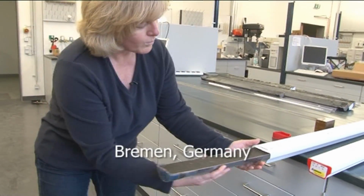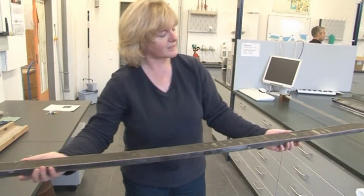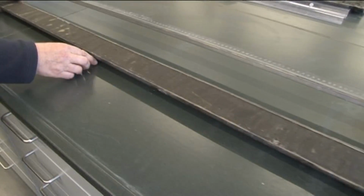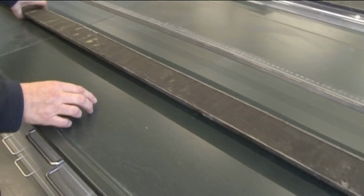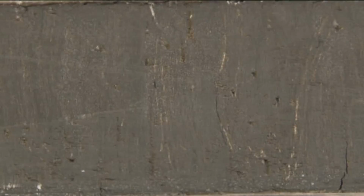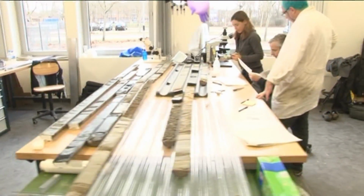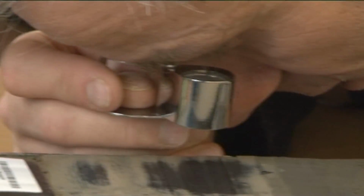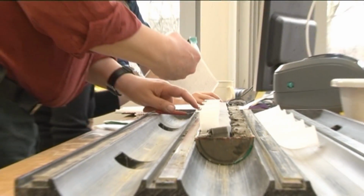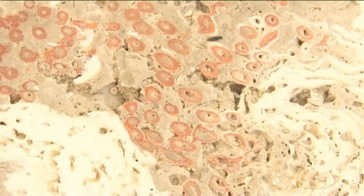Here we've got one of the core sections which has been drilled on the Lomonosov Ridge during the Arctic coring expedition. This is a true treasure of the deep, worth its weight in gold. A time capsule that holds secrets from the past, vital to the future. Its story is a story of skill, dedication, and scientific excellence, and of voyages of discovery to some of the most demanding places in the world.